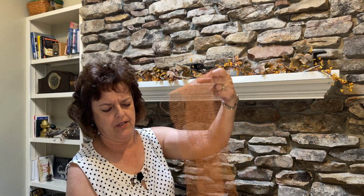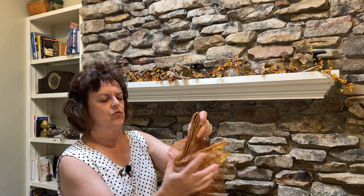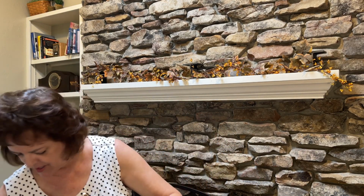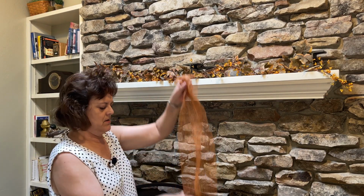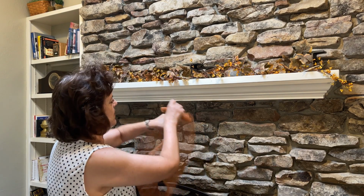Right, next, I have two kinds of ribbon. This orange mesh, and then this wired ribbon has all the fall colors in it. So I'm going to weave that in to give it some more texture and depth.